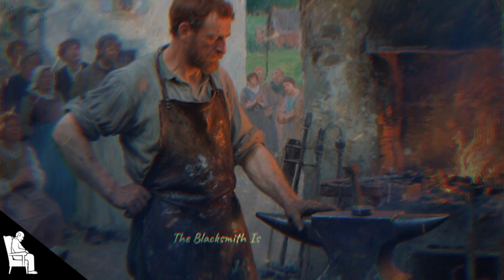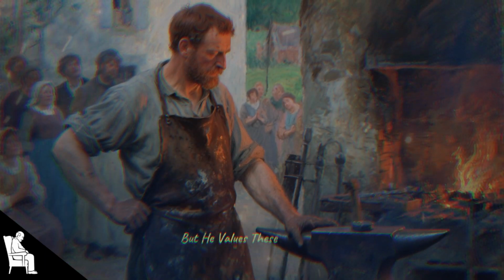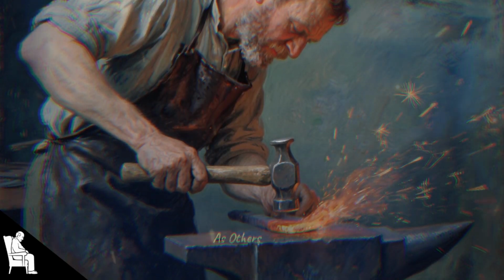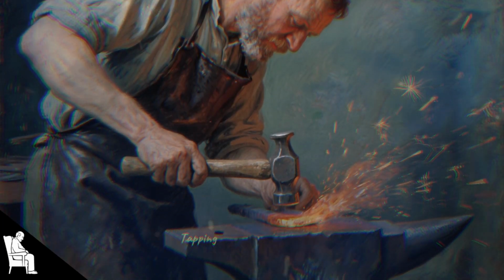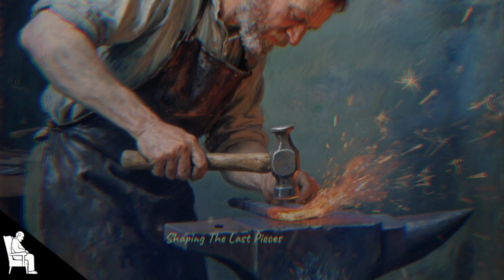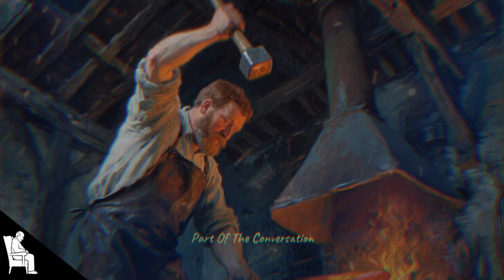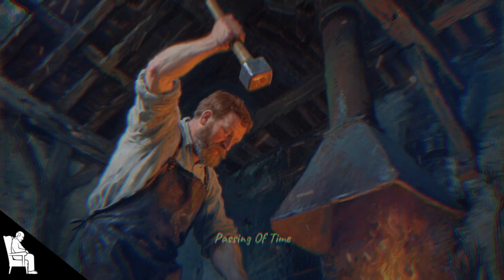The blacksmith is not a man of many words, but he values these moments. His silence is not distance, it is listening. As others speak, he keeps his hammer moving softly, tapping rather than striking, shaping the last pieces of the day. The sound of his work becomes part of the conversation, a gentle beat that marks the passing of time.